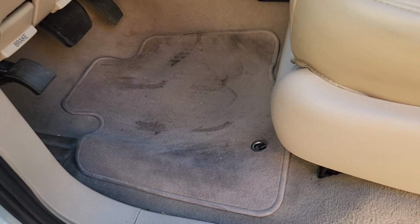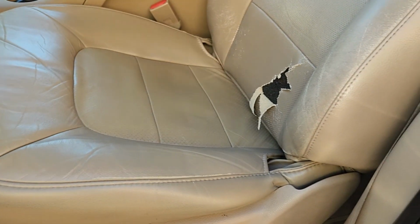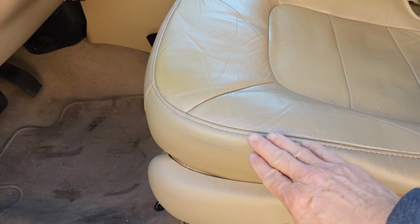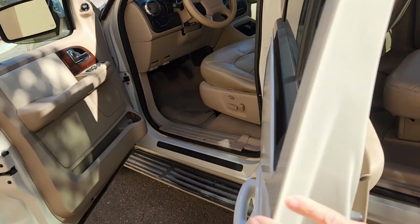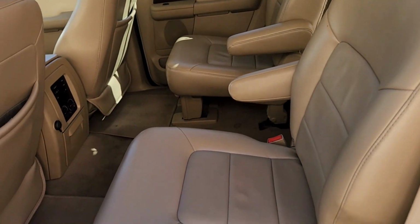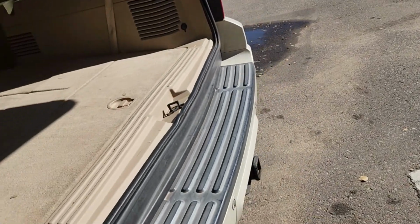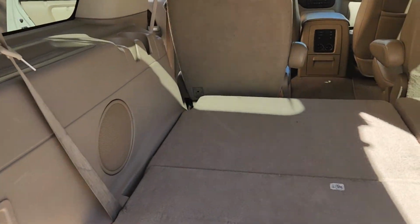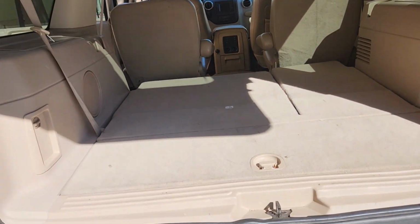So, floor mats will definitely need to be washed. There's a tear in this seat, and this is discolored, so we're going to replace that as well. Back seats look really good, just need to clean the carpets. Rear of the vehicle looks pretty good too. It will just need to be addressed during the detail.